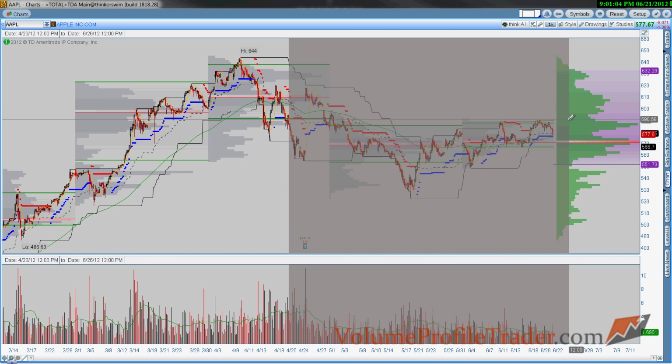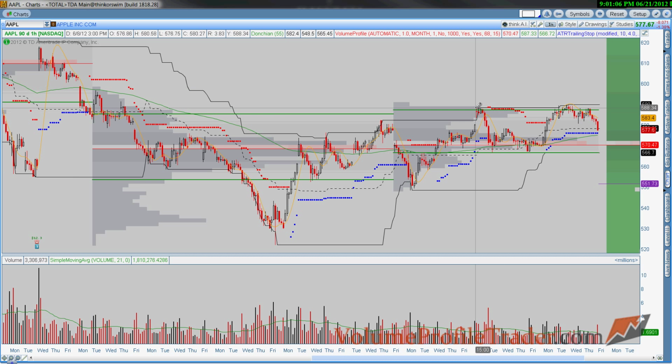Alright, Apple rolling over off of the value area, basically double top here, and now we're seeing the rollover. If the market's going to go down, I'm sure Apple's going to go down with it, just like the rest of these names. So just be prepared for that, and don't be overexposed to the long side.